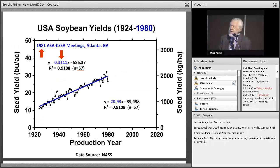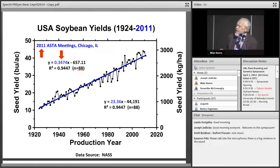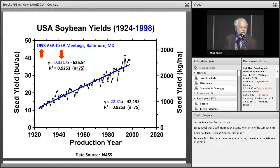When I started looking at this area back in 1981, I went back, got my data and replotted. I want you to watch this number, because this is the linear value on the seed per bushel axis. This was the report I made in 1981 at the ASA meetings in Atlanta, Georgia. Note that number jumped up in 1998 when I reported the same numbers with more time, in Baltimore. And when I presented this a couple of years ago at the ASA meetings in Chicago, you see it jumped up here. So I'm going to back up so you can see that. Watch this number right here: 31, 33, 35.